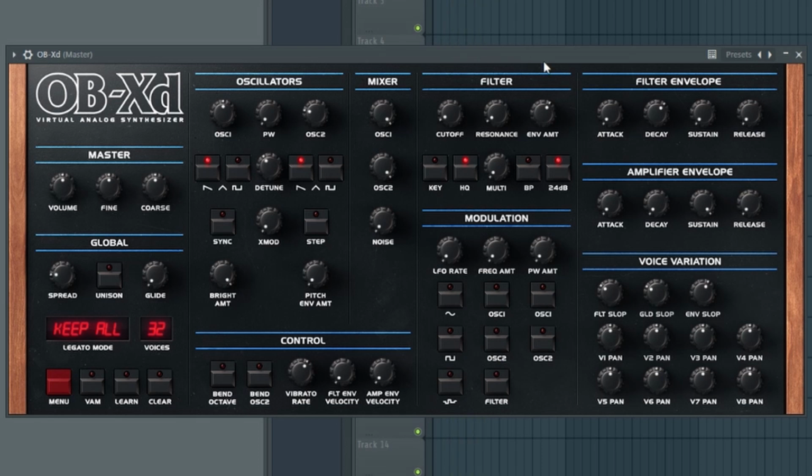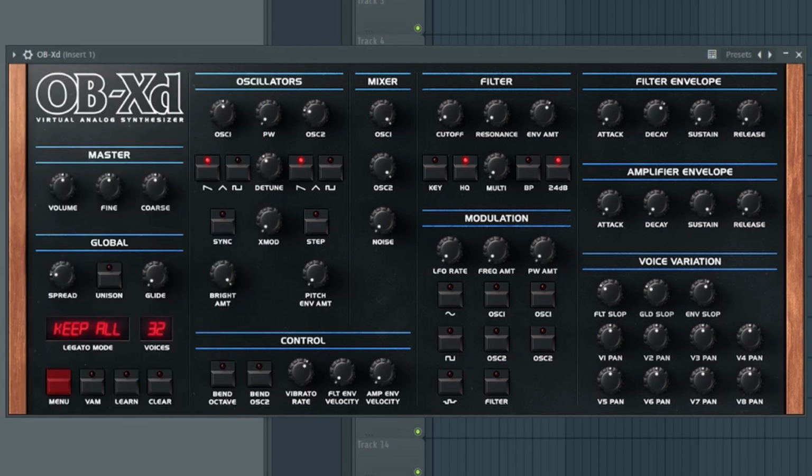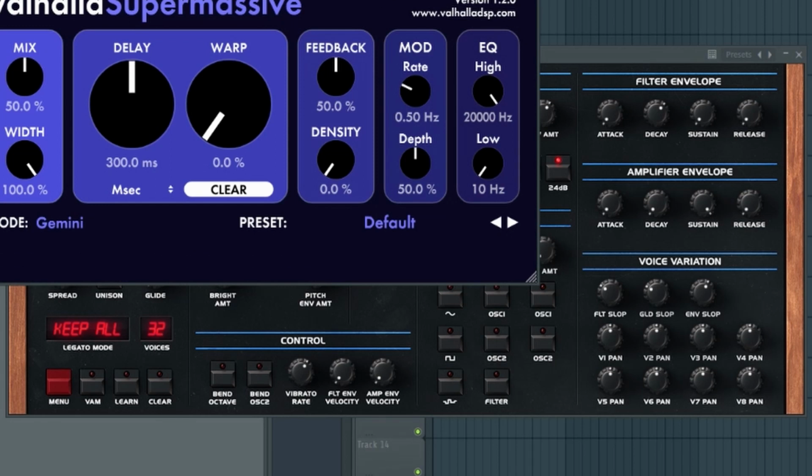I think it sounds fantastic. I love this synthesizer and I use it a lot. And it certainly helps that it's free. I think especially with some chorus and some reverb, this synth can sound absolutely magical. So let's slap TAL-CHORUS-LX and Supermassive on it and it's just going to be wonderful.